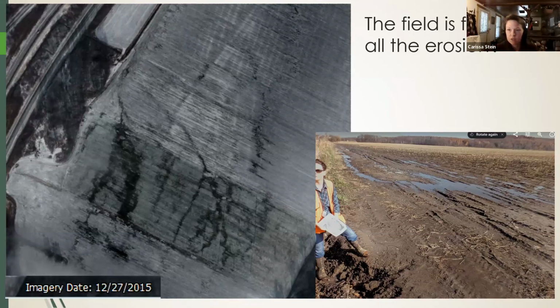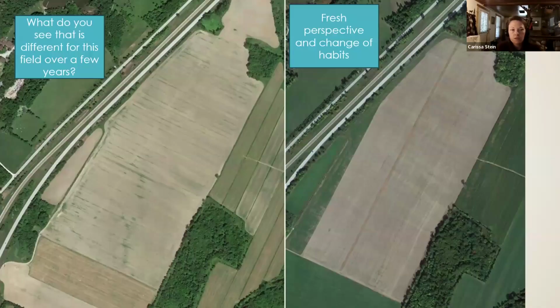Now, granted, you do not see a cover crop on the right, and I don't think at this time they were doing any type of reduced tillage. But in the next slide, you've got an aerial view of approximately right in this area where that picture was taken.